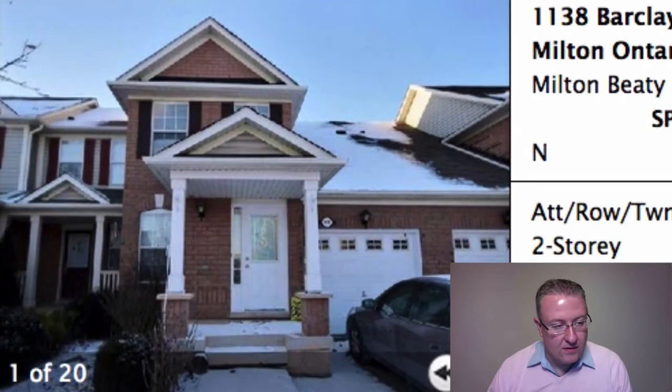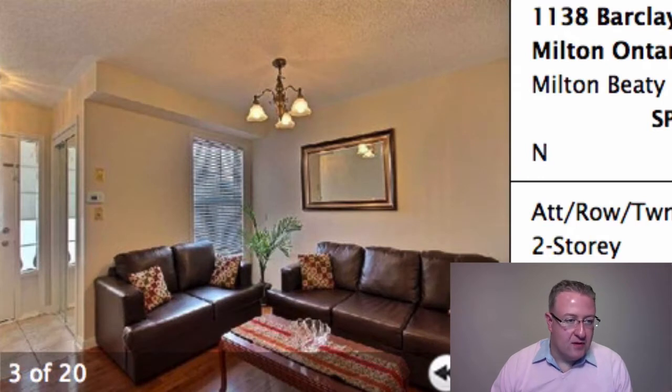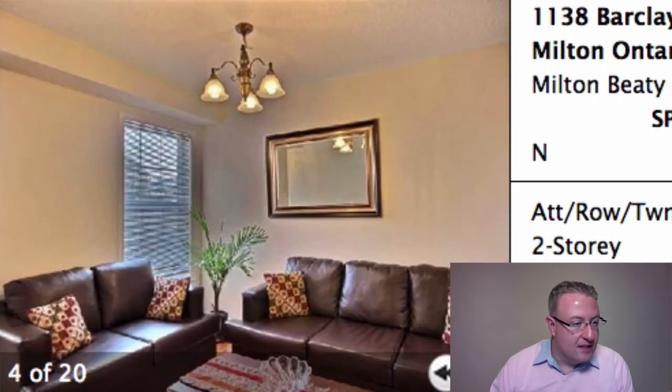It's 1,300 square feet. And so if you think about the Croftside models, which is a little bit larger, this is almost the same size with a finished basement. The Croftsides regularly go for 420, 425, 430. They've got some hardwood floors here.